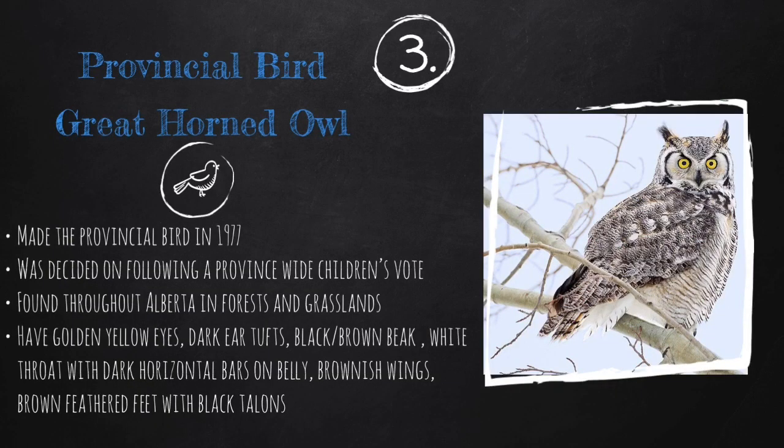Great horned owl. The great horned owl is a majestic bird to see. Do you know why it's called a horned owl? It's because they have horns. No, I'm just kidding. They have little feather tufts on the top of their heads, which are a part of their ears. But these feather tufts look like horns on this beautiful bird.